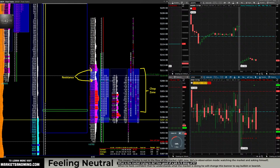Griff says, right here, right now seems important. It is. We should be starting to liquidate here. We should be starting to squeeze buyers, but we're not getting it yet.